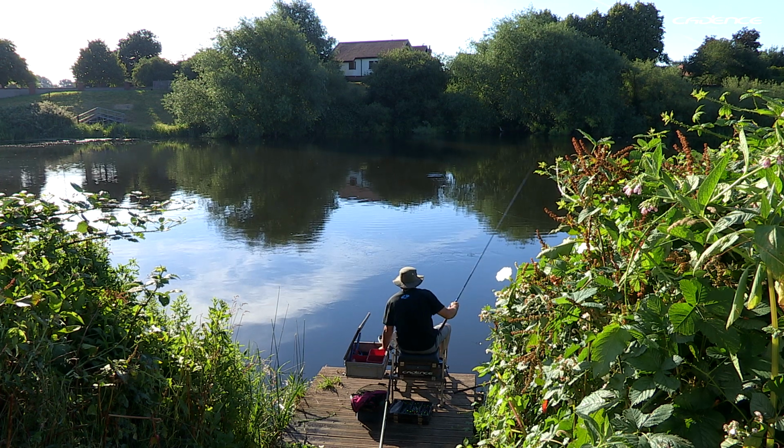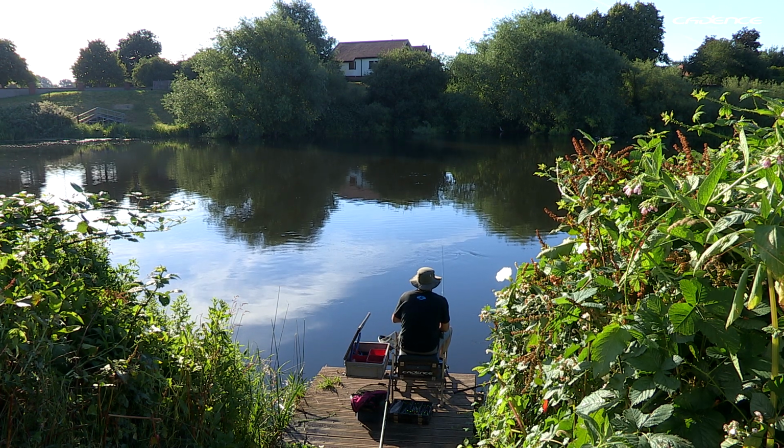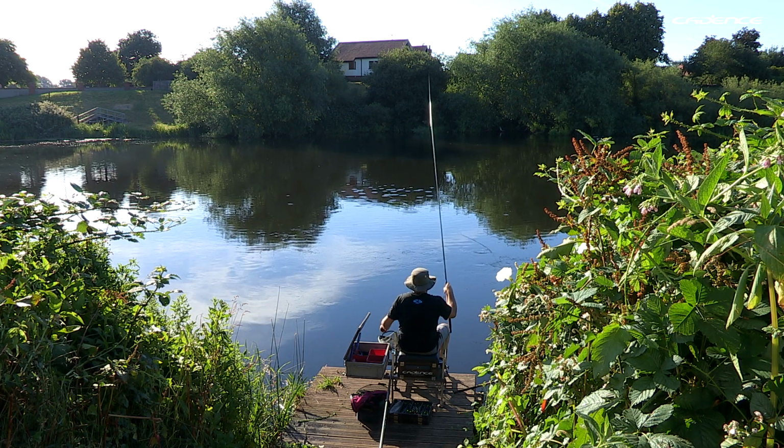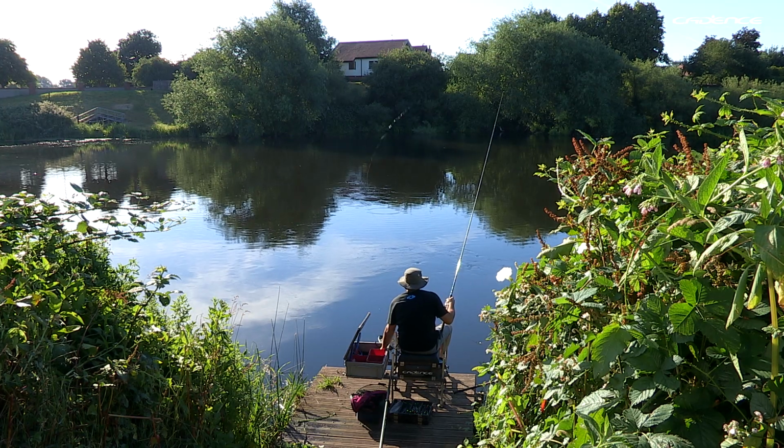But you can see that the peg's around about 5 or 6 foot deep, and despite the fact it's low, it's got a good pace and it lends itself absolutely perfectly to float fishing like this.